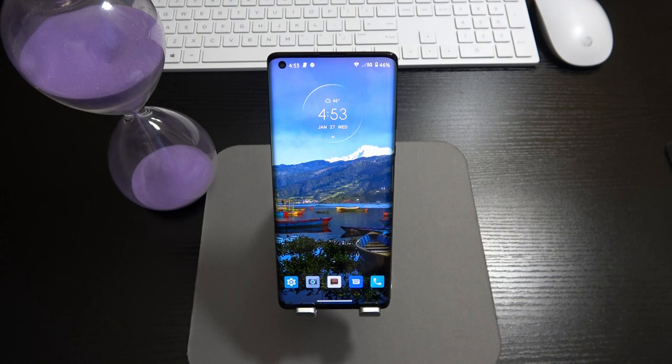Okay, now the internal specifications, we've got all the latest 2020 specs. We've got the Snapdragon 865 SoC, an octa-core CPU, an Adreno 650, 12 gigs of RAM, 256 gigs of storage that cannot be expanded, and Android 10. There is no IP rating. This phone is just splash resistant, so you probably don't want to get this device wet.